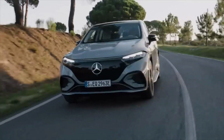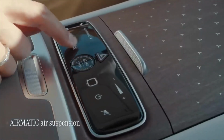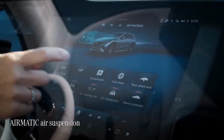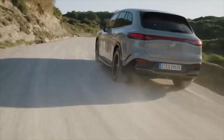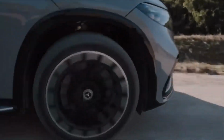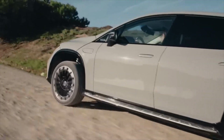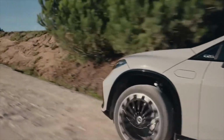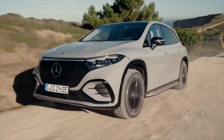As the EQS SUV was developed on an EV-specific platform, aspects such as driving acoustics and suspension were especially considered by Mercedes-Benz engineers, and their groundbreaking work has resulted in a car that runs incredibly quietly, with even vibrations being hardly noticeable. This, of course, is also due to the standard airmatic air suspension.